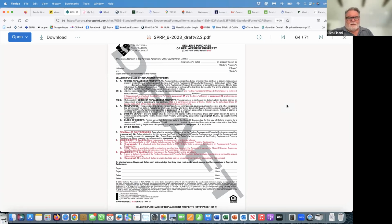The seller has the right to cancel if, prior to seller's removal of the finding replacement property contingency, seller is unable to enter into a contract to acquire a replacement property. Okay, so those give the buyers and the sellers their rights to cancel. Any other questions regarding that? Not seeing any.